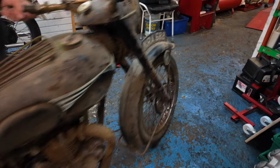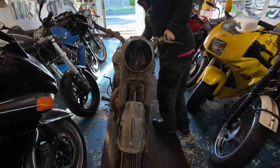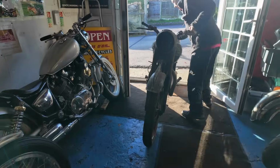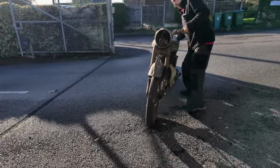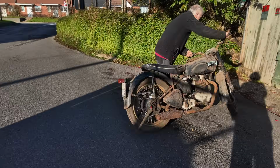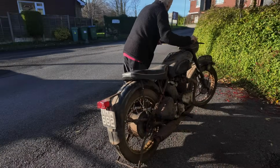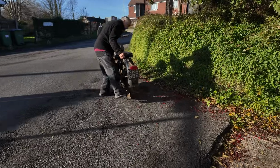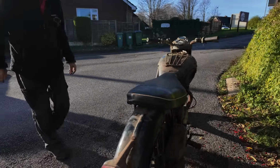I just think it's a testament to British engineering that it doesn't even make a noise, does it? It's quiet. Even the suspension went up and down properly then. It's like new, isn't it?